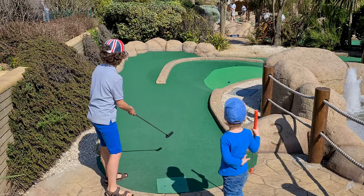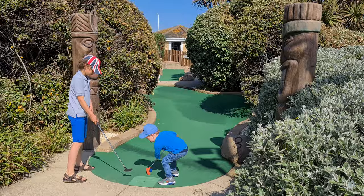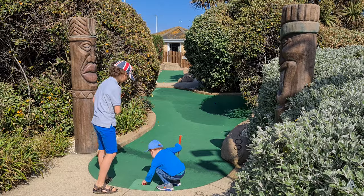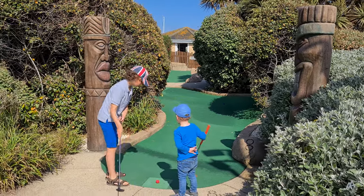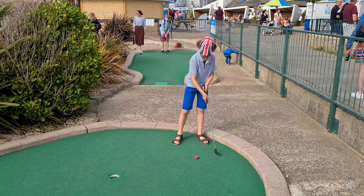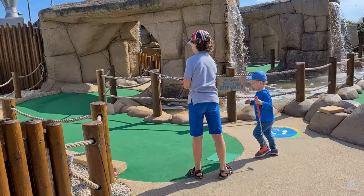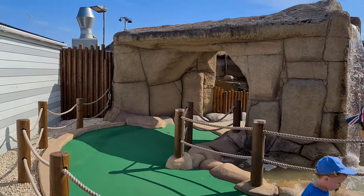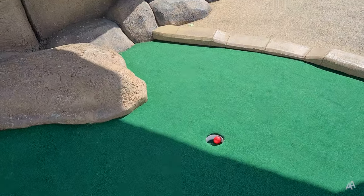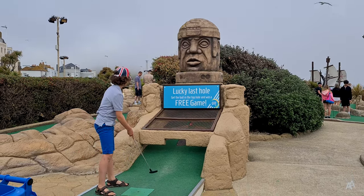Adventure Golf has landscaped gardens, rocks, fountains, waterfalls, and even a cave. Plus, tiki poles that talk to you and spit water at you. This course is a little trickier to play and ideal for families with older children. It also takes a little longer, so players should allow up to 1 hour to play Adventure Golf. All three courses are floodlit and open till late in the evening throughout the summer. Don't forget to try your luck at the lucky last hole for a chance to win a free game.